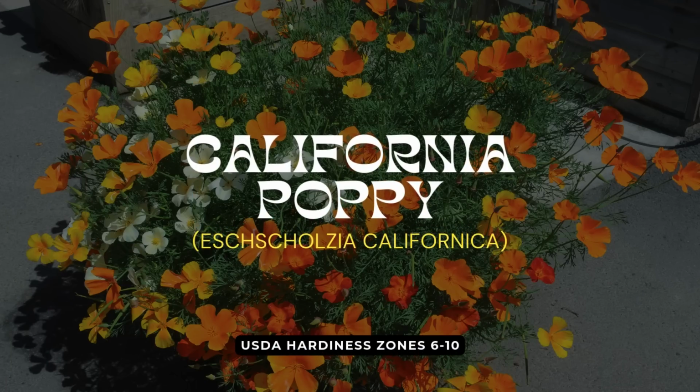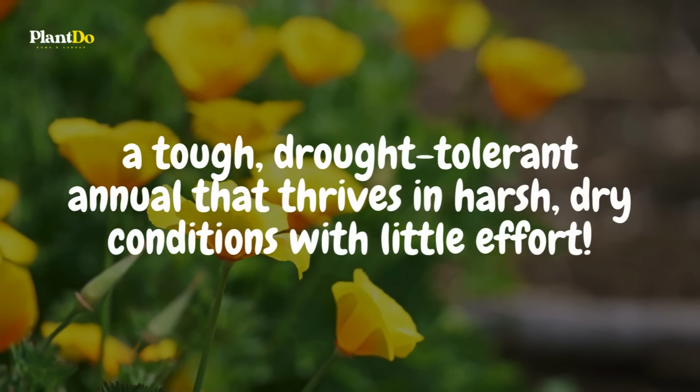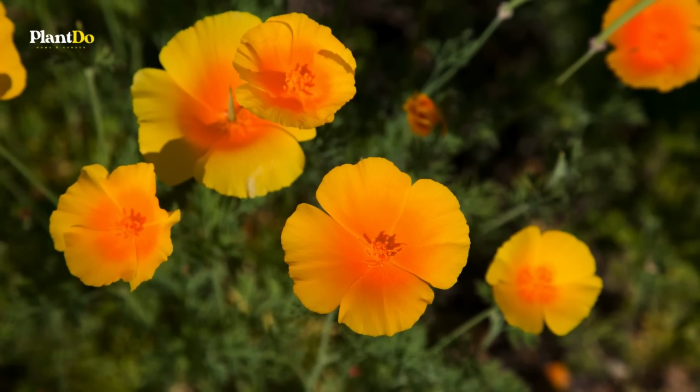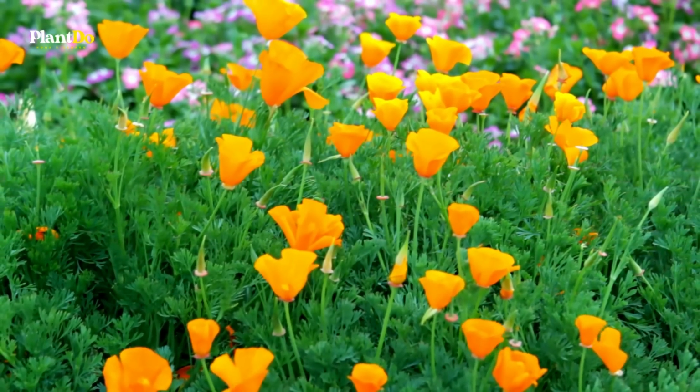Bright and bold, the California poppy is a tough, drought-tolerant annual that thrives in harsh, dry conditions with little effort. Its signature golden orange blooms open under the sun, creating a breathtaking display in gardens, meadows, and rocky landscapes.